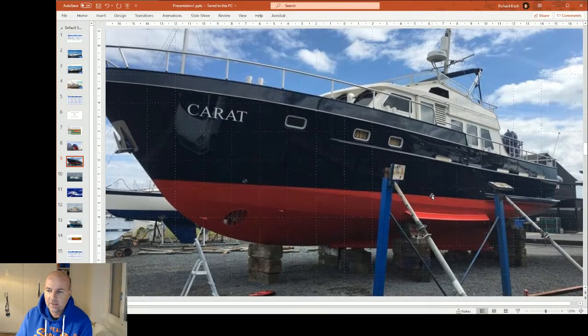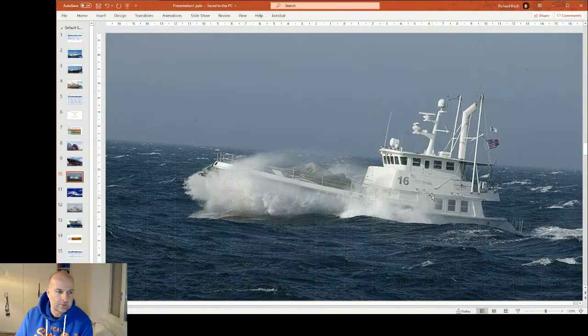Now, if you look at the Nordhavn 62, this is it in some reasonably rough weather, and we'll get into the rolling at the moment, but I just want you to take a look at that. People watching this are probably very aware of how a boat moves on the water. They've designed this so your steering and all your living is pretty much in the part of the boat which moves the least on a pitch.